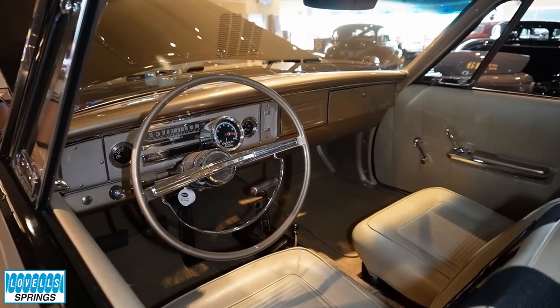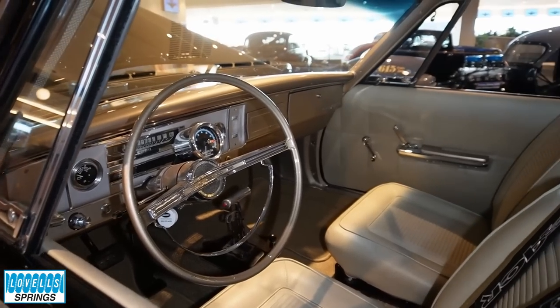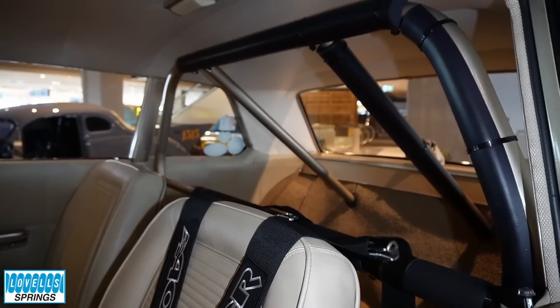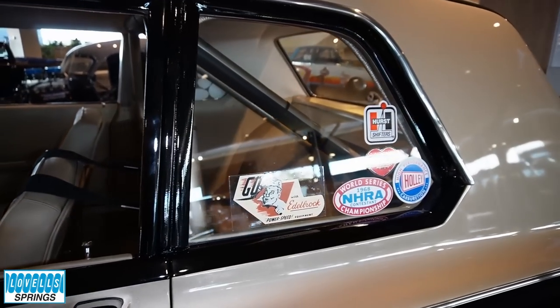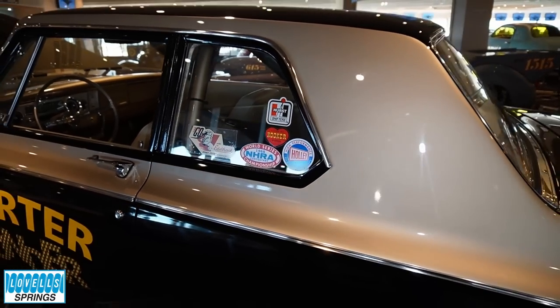Of course, all the big car companies in the US had their own drag teams in the 60s. That was a thing, and they built a lot of special cars specifically for drag racing. And it's good to see something like this that's just done the way those cars would have been, I imagine.